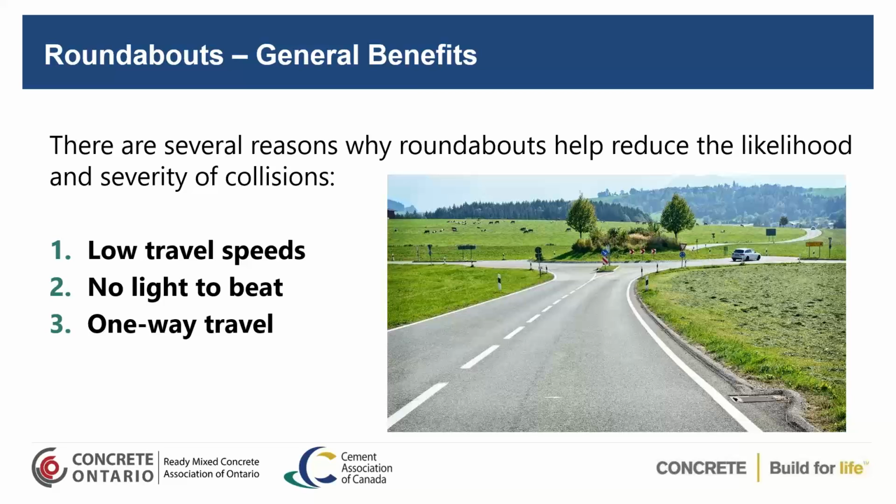And finally, another reason why they're safer is it's only one-way travel. You're always looking left, you're driving right. The possibility for T-bone and head-on collisions is eliminated, again, making it a lot safer.